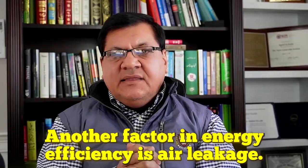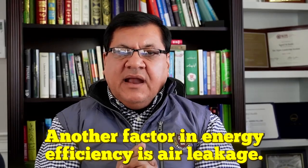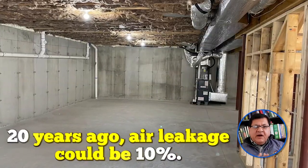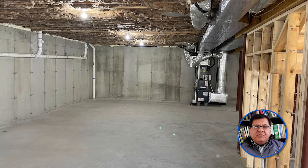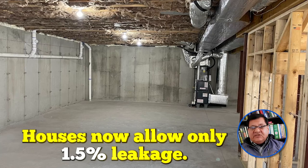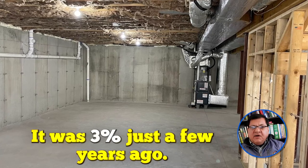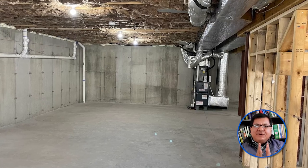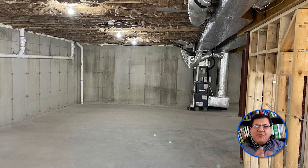And then the other thing in energy efficiency really is air leakage. You could have a 10% leakage 20 years ago, but now you cannot even have that. The house should be so tight and closed that you cannot have more than 1.5% leakage. It was 3% just a couple of years ago, and now it's going to 1.5. So anyway, every year the code is changing and getting more and more efficient.